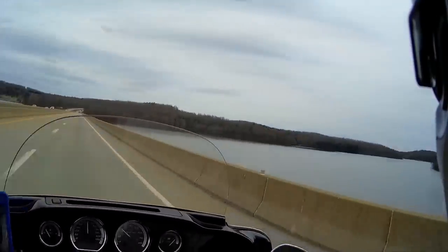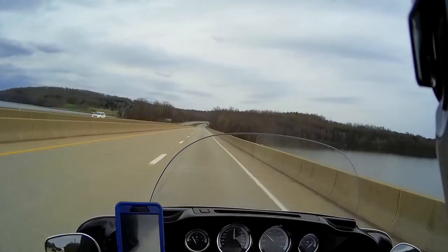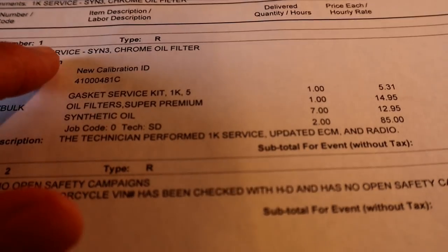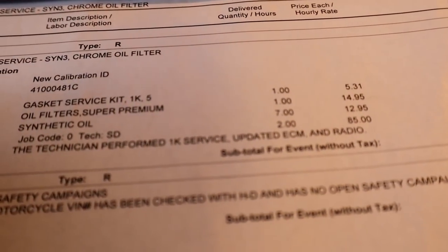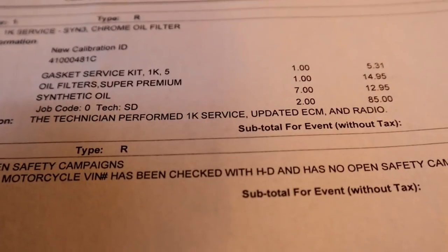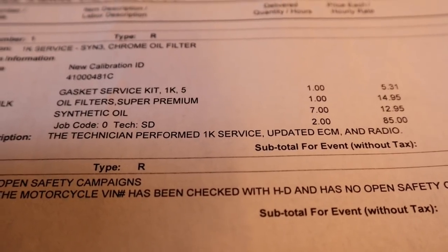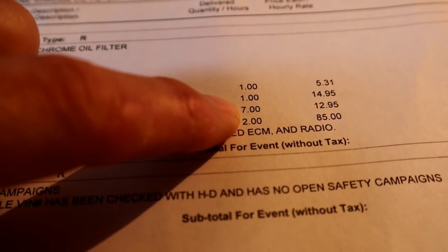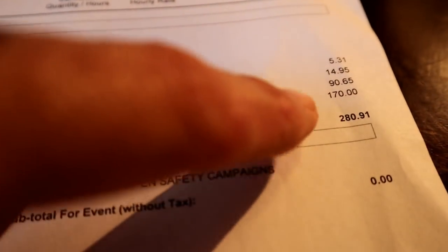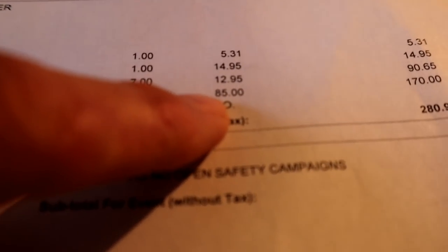So my take, while I'm going over one of my favorite bridges, first of all, let's start with the paperwork. Check this out. 1K service, Syn 3 oil, chrome oil filter. The gasket service was $5, the oil filter super premium $15, the synthetic oil $12.95 times 7. I thought the bike only handled 5. That was $90. And then the service was 2 hours at $85 or $170, right?